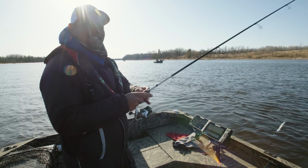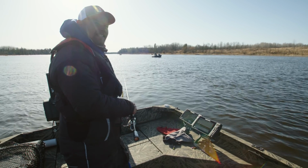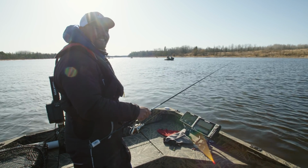This bite just gets better and better and better. I mean, we're seeing a few of the lake run females starting to show up, but it just gets so crazy in the next couple weeks. I believe it. A lot of big girls out in Lake of the Woods.